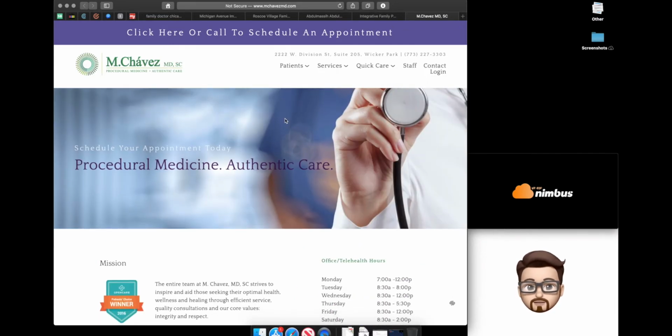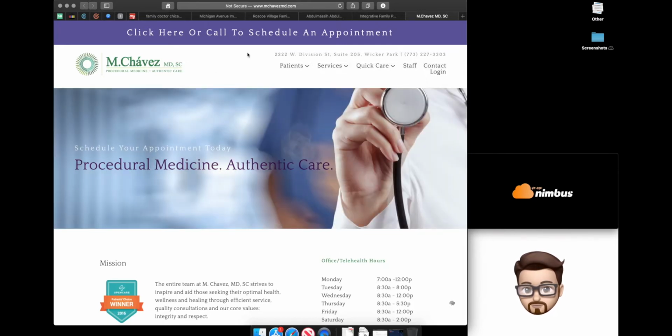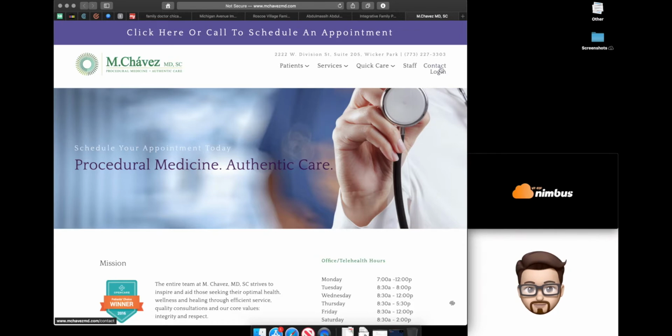Interesting. I'm getting lost very quickly here because this looks like it's all about Dr. Chavez and not about the patient. Procedural medicine, authentic care. Click here or call to schedule. Yeah, but why is it a stripe? Why is it a slice right at the top? That should be a button here and a button up here. I understand, oh, that's not good.